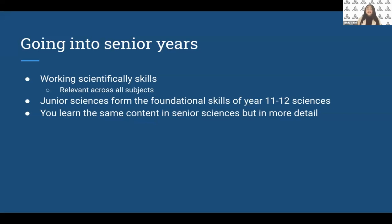Your junior sciences form the foundational skills of year 11 and 12 sciences. So there are bits of assumed knowledge. For example, in the case of chemistry, they will assume that going into year 11, you know how ionic bonds work, or you know how to balance the number of different constituent anions and cations within that ionic compound. Really simple things.